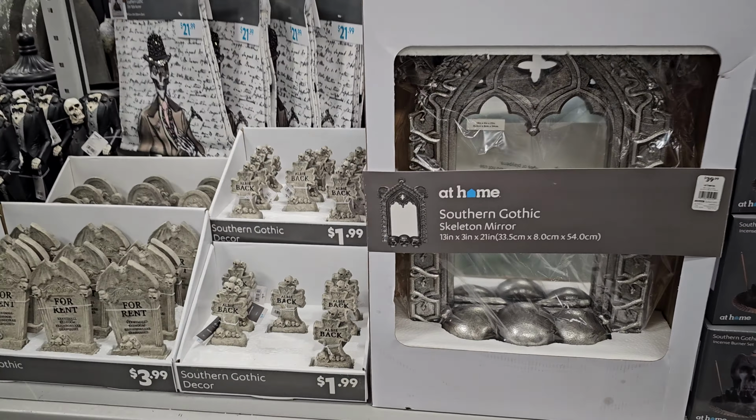$5.99 with candy corn. Oh gosh, they even have the cupcake spiders. You get 2 in here and they're $4. How cool is that, right? And it looks like more pumpkins over here. Those are $2.99. They're just polka dot or striped pumpkins.